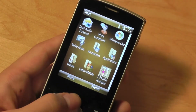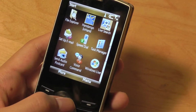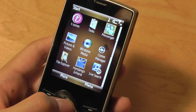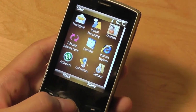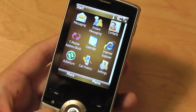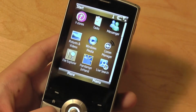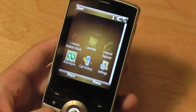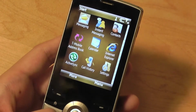And when we talk about bloatware, we talk about things like there's voice commands on here, but there's also stuff like Handango and others that we don't typically find on other versions. There's T-Zones, the T-Mobile address book, all things that we don't typically find, that T-Mobile customized in order to add some programs on here. But you could always remove those by yourself if you wanted to take up less space, although space isn't really an issue on Windows Mobile as far as the operating system goes.